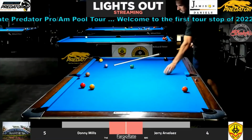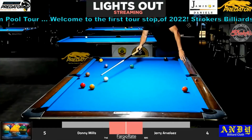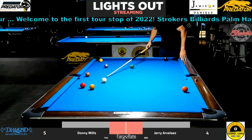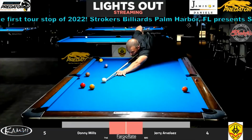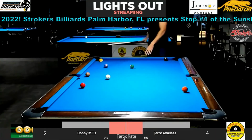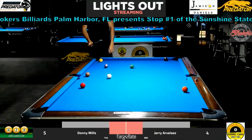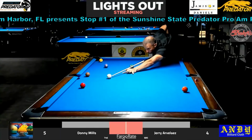Okay. I like this idea. Shoot the 1-3 and then the 4-9 combo. That's even better. Don't know what I was thinking on that note, but here you go. 1-3 and then a 4-9 combo. Get the cue ball anywhere where it is, and right now he's not going to have any problem with this 4-9 combo.